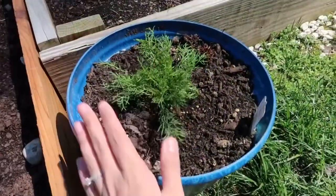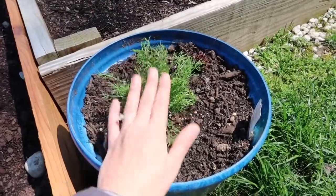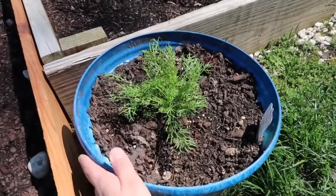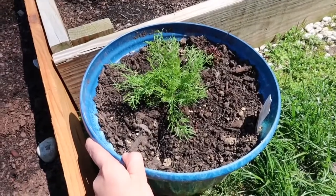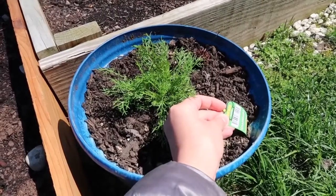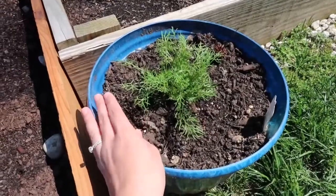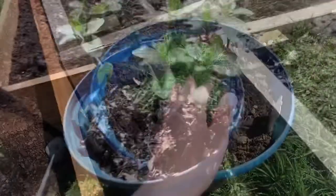All right guys, now this is another pot that I have going here in the garden. This is a plant that I have been wanting to grow for several seasons. I tried a few seasons ago with seeds and it did not go well. I think I had gotten a bad batch of seeds, but this is chamomile. So I found this at my local Tractor Supply in the herb section and I was so excited. I had to get one, I had to put it in this pot so that I can make my own tea later in the season.